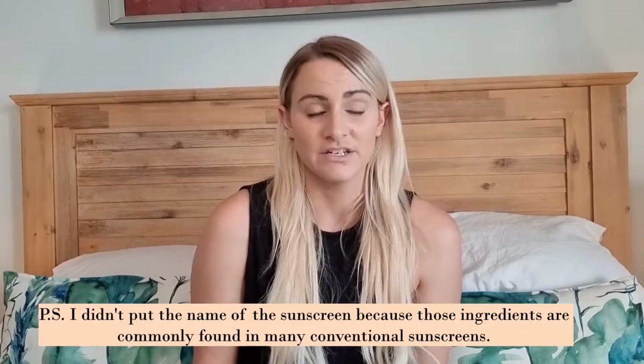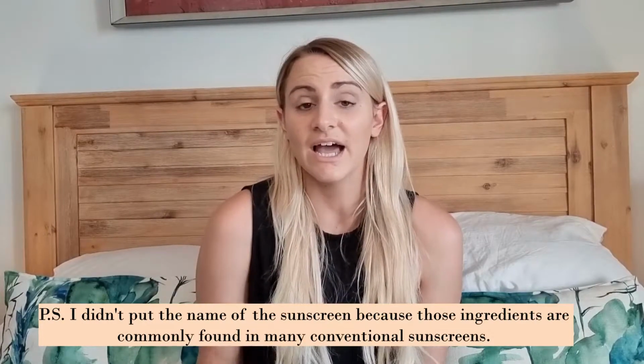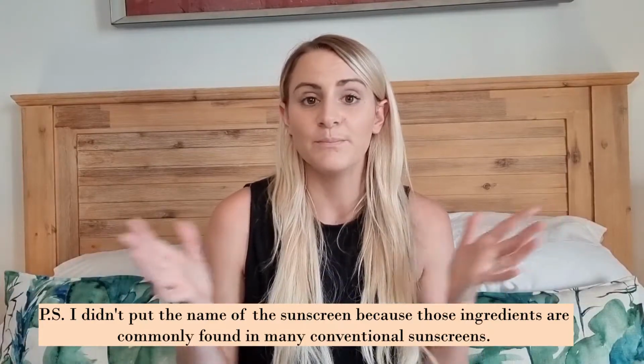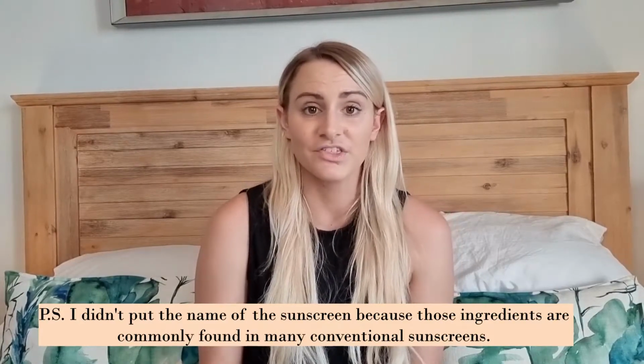And this was just a reminder for me how, because something's sold in a shop, we just assume that it is safe for use. And we just assume that if it says for children, it's completely safe to use on children. But if you are particular about ingredients and, like me, really big on hormonal health, then you might want to look into the ingredients. And sunscreen is one of those where there's a lot.